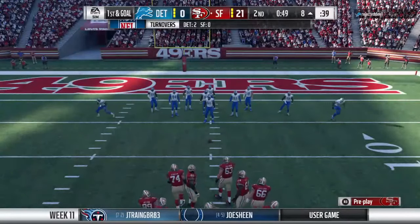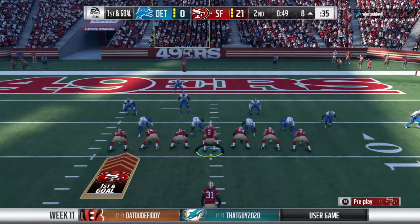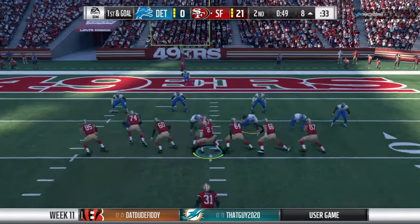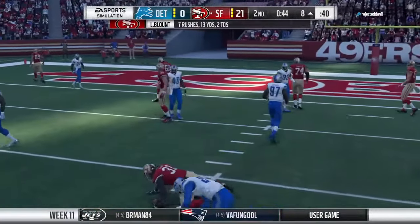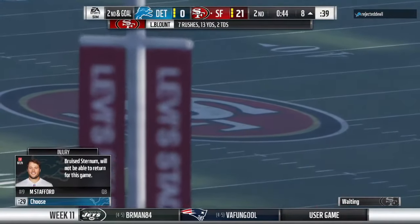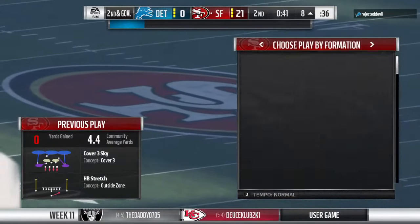First and goal from the 8. Now let's go! They'll run it here with Blount, and nothing doing. He's immediately taken down at the line of scrimmage. They'll say no gain on the play, and it'll be second and goal.